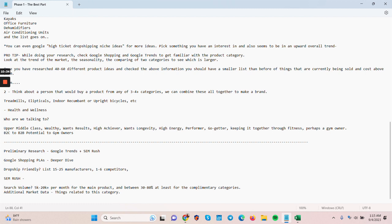So now we're going to go into a deeper dive into the Google Shopping PLAs. We have an idea of a market. We've done preliminary research. We've seen the trend. We've seen which search terms yield the largest market. Then we've gone into SEMrush. We've determined that there are between 5 and 20,000 searches per month. We have an idea of a person or an avatar who would purchase these types of products.